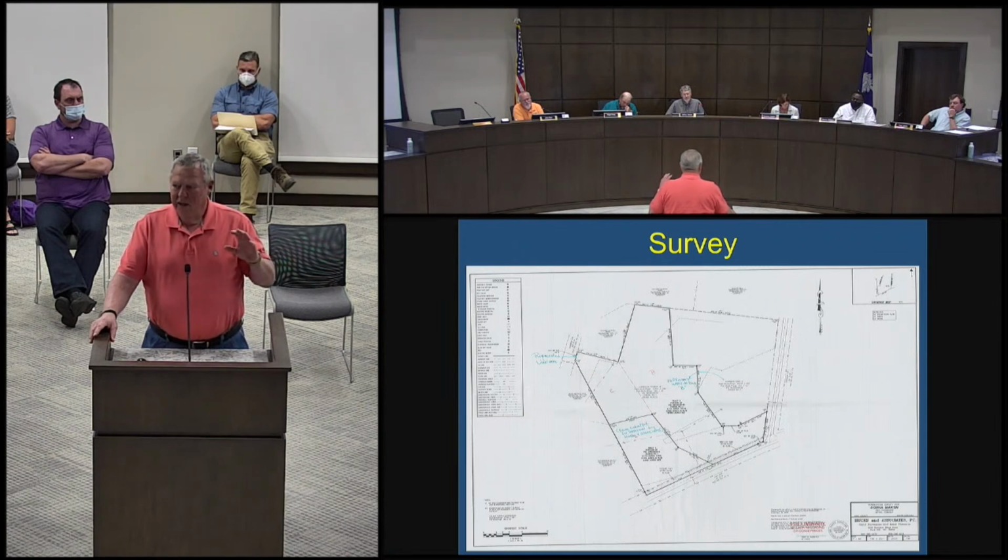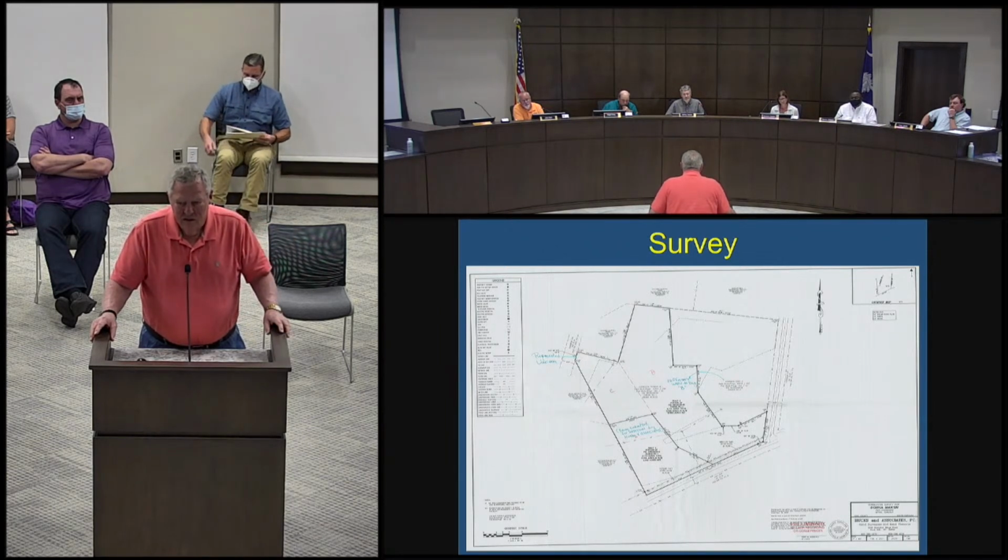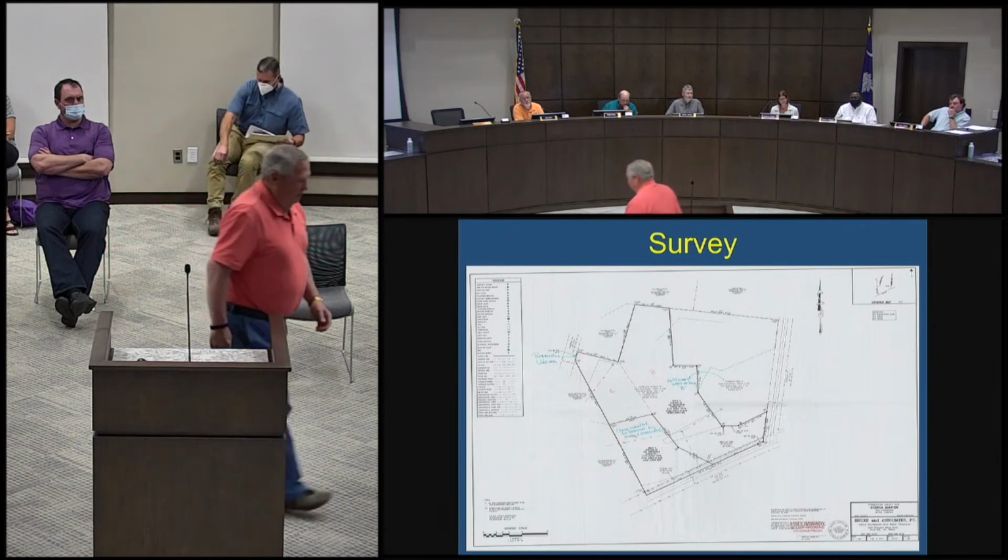If at some point in the future trailers are moved in there or something, how much traffic is going to be coming in and out of there? What's the safety of the neighborhood going to be? So that would be my basic concern. Thank you.